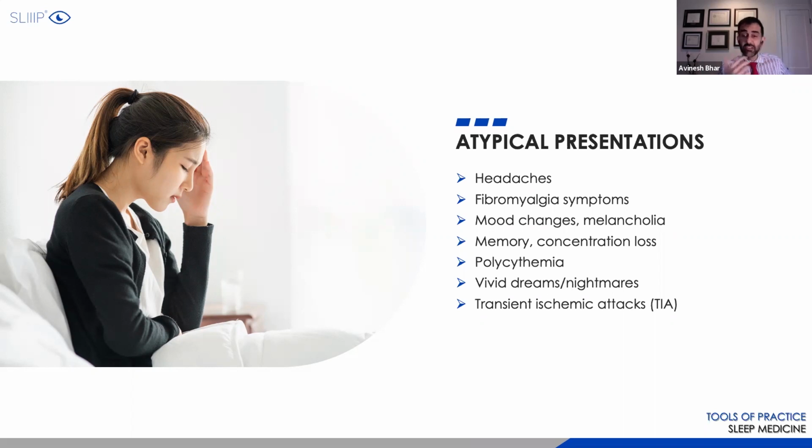Mood changes, irritability, low energy levels. Patients frequently get misdiagnosed with pseudo depression. Now, depression or mental health has a bidirectional relationship with sleep issues. So sleep issues can cause or worsen mental health issues. Mental health issues can cause sleep issues as well. They both are best treated together to allow symptoms to alleviate. You don't wait for one and then say, oh, should I treat the other?